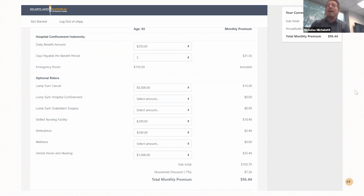What I wanted to do on this slide is just give you a ballpark of what those different riders would cost. But you can go as basic as the base plan with the ER benefit, or start to build it up with the base plan ER and cancer, or the base plan ER, cancer, and dental, vision, hearing. So you can build it however you like, and you can actually get your client involved in the process and make sure you're hitting that price point that you're targeting.